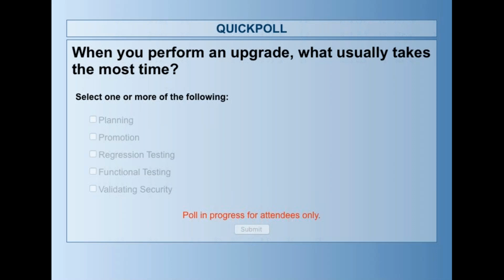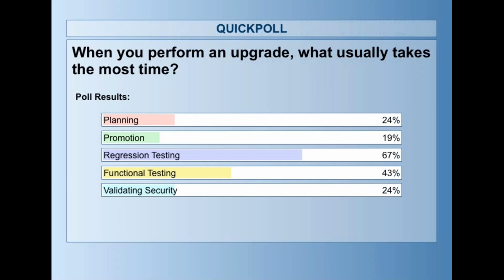I'm going to bet that the regression testing is going to have the highest amount of votes. I'm not betting against you. Yeah, we all agree. Right? Okay. Between that and planning. Yeah, I'm still going regression. All right, close this up and publish these results. Okay, there we go. And winner, Lisa got it. A silver nickel for you. You were right. I know.